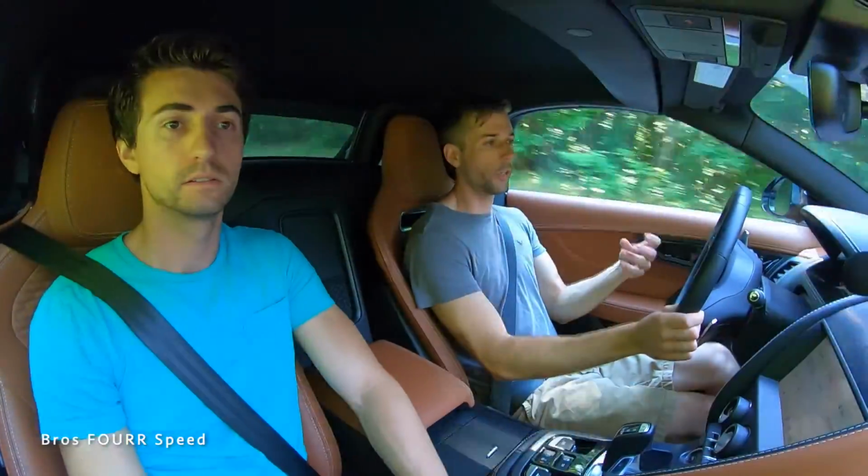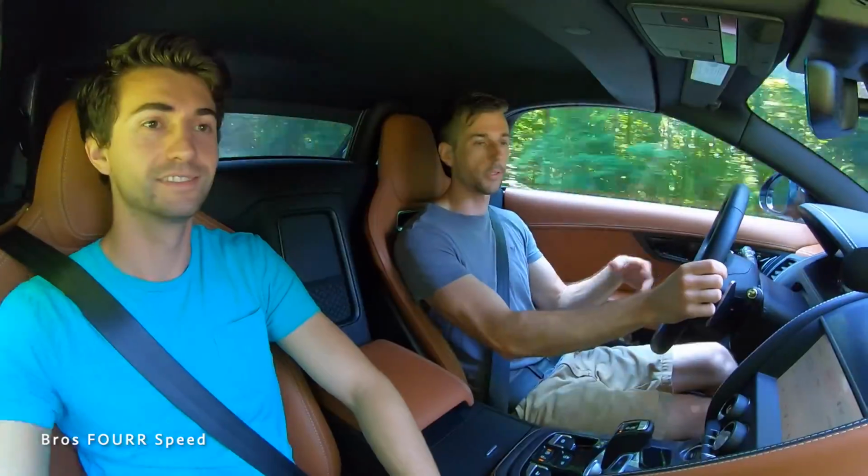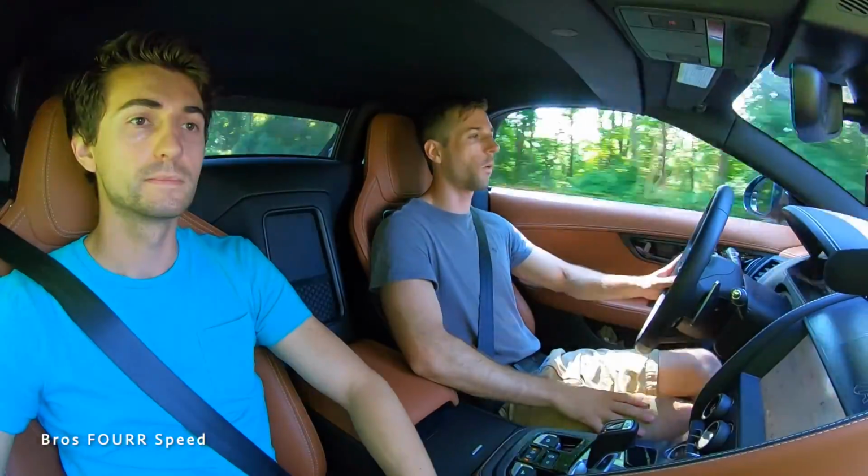If you're buying this car, you're not going to be like, oh, I can't fit a 2x4 in there or something. You know what you're getting. Right. So it has a good amount of storage space for what it is.